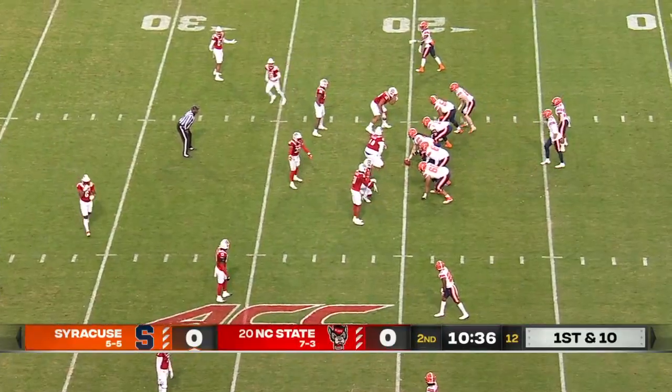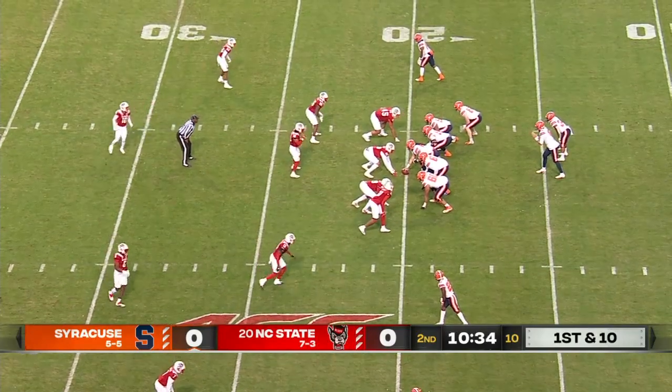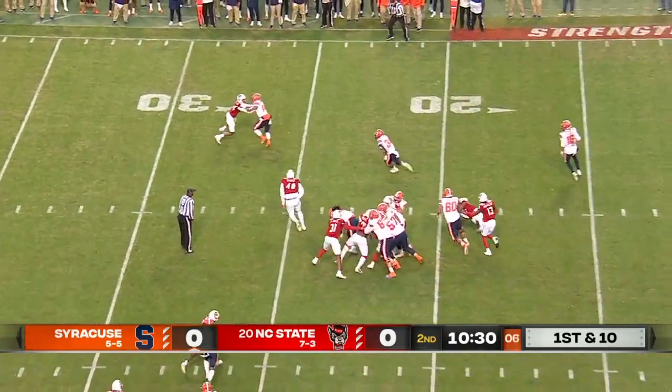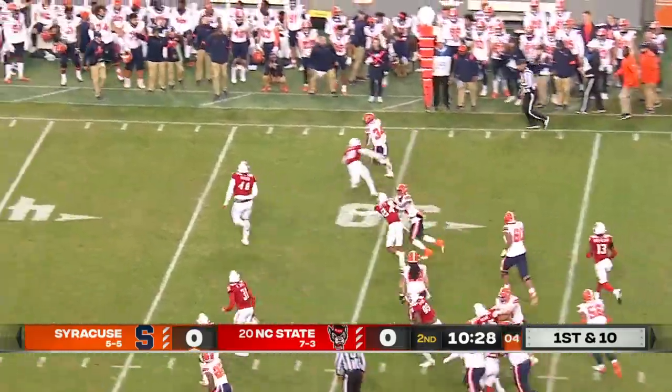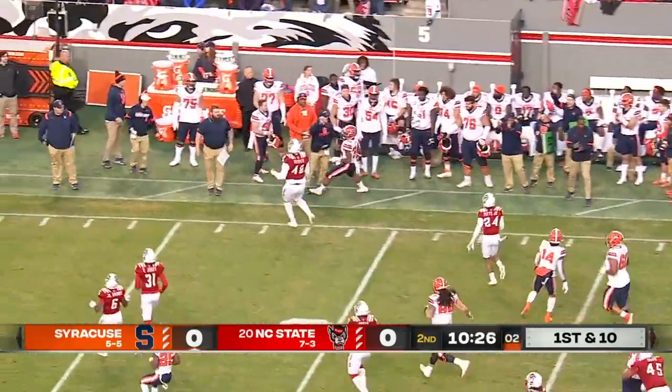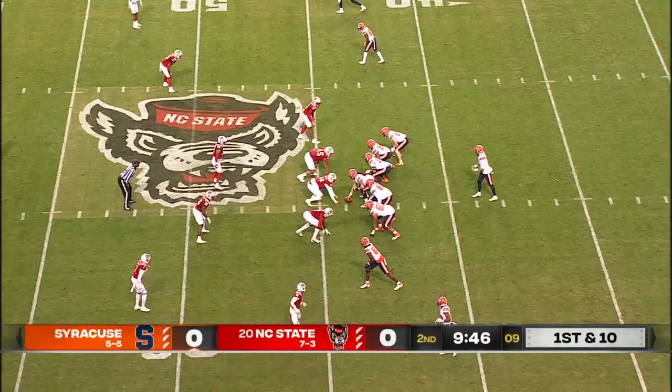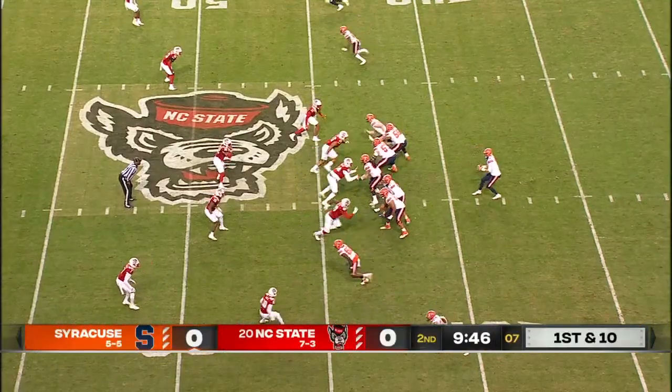Still plenty of time on the play clock. Here's Tucker again, bouncing it outside. That's what he does so well. Again, bouncing it to the outside. Still on his feet and out of bounds at the 38. Now that's a beautiful run. Defensively for NC State.